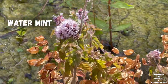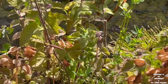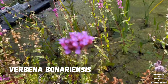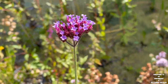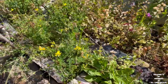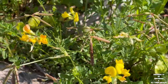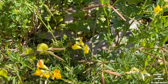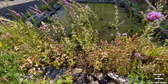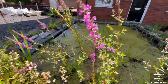This plant here is water mint. Bees love this. This plant here is Verbena bonariensis. It's a beautiful tall perennial flower. The yellow flower is birdsfoot trefoil. This is the host plant of the common blue butterfly. Here's a close-up of the purple loosestrife flower.